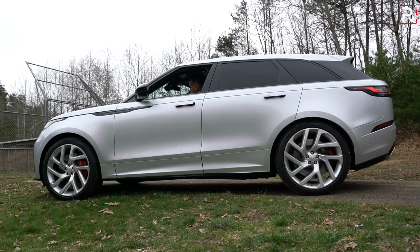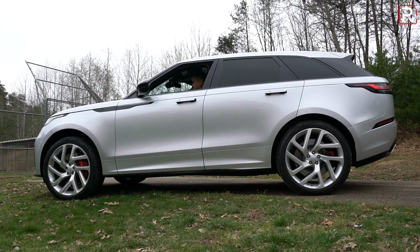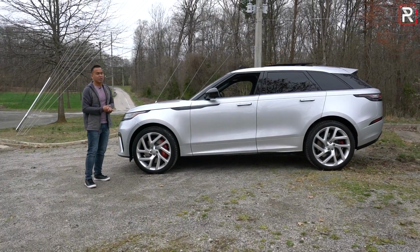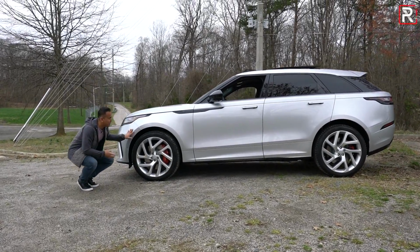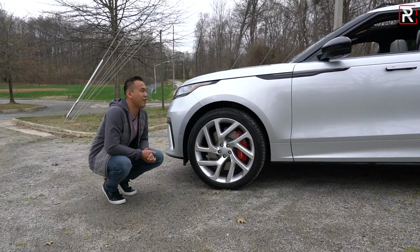Ground clearance for this car ranges from as low as 6.5 inches to a little over 8 inches when you have the air suspension. Right now, the suspension is in its normal setting, which should give it around 7 inches of ground clearance. Now, you can see my tester here has this massive set of 22-inch wheels wrapped in 265/40 tires.